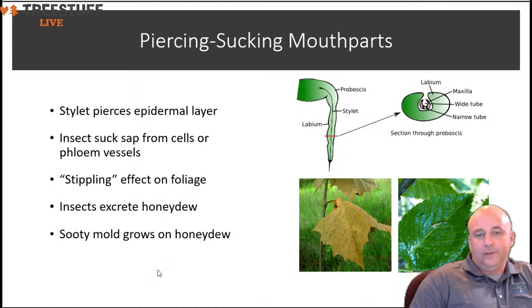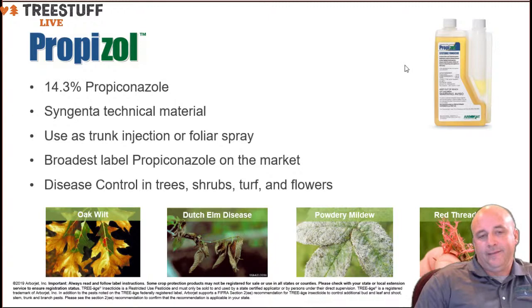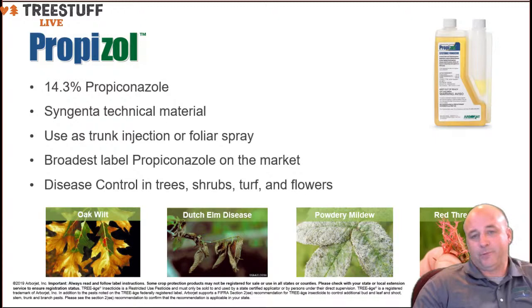Propizol. This is our propiconazole. This is technical material from Syngenta. It could be used as a trunk injection or a foliar spray. This is the broadest label on the market. This is something that you would use for oak wilt. Dutch elm disease, you'll get at least 2 years control with that. Powdery mildew, red thread. So there are lots of options for this product.